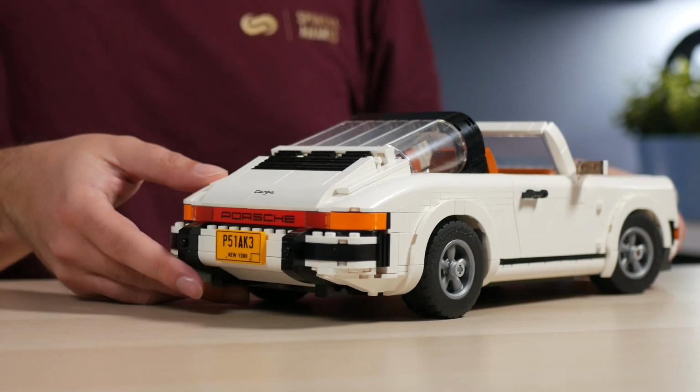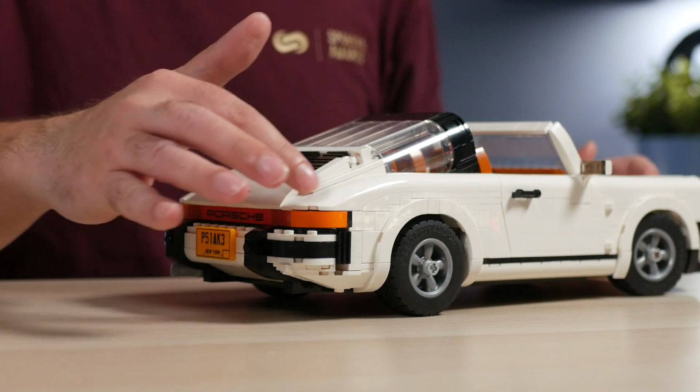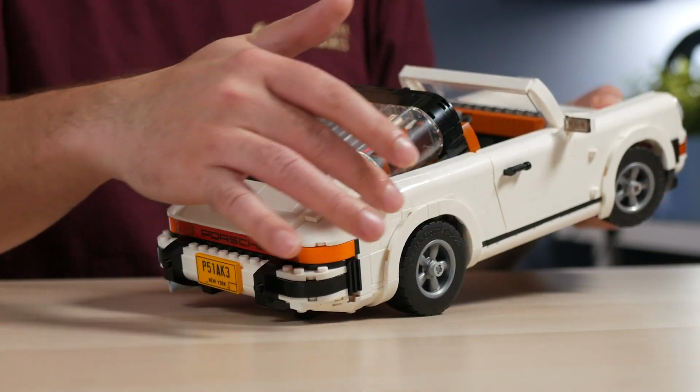The rear of the car is, I think, where you're going to notice the new brick in use. So we have that new angled slope that flushes out the rear of the car.